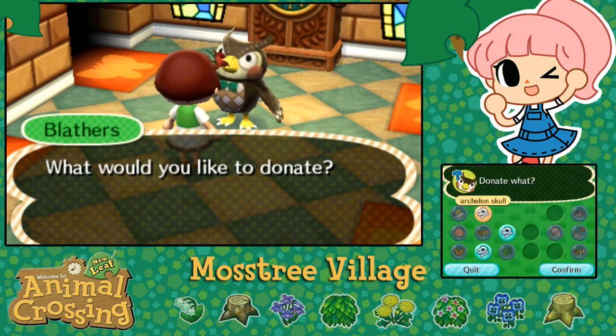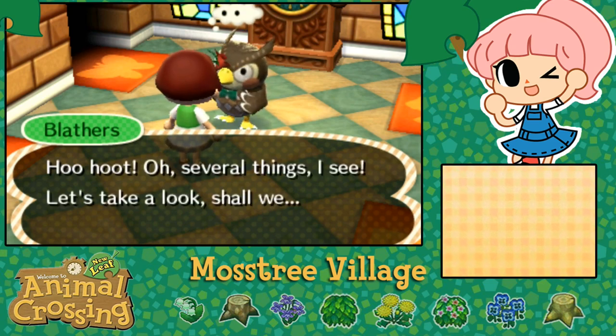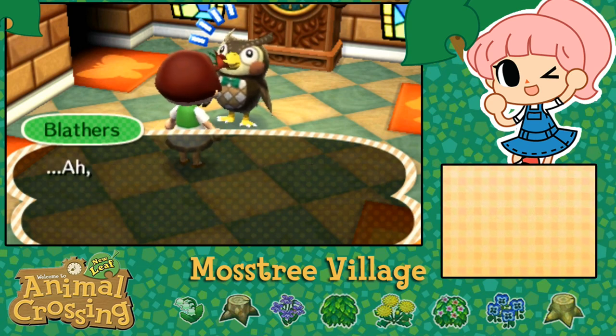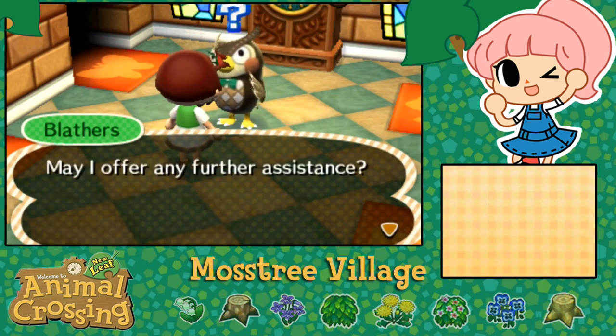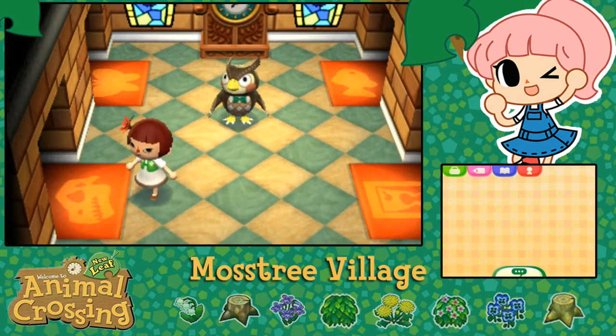From all the fossil pieces. So we have a skull, and a tail from different creatures. From different dinosaurs. Or at least flying reptiles. All right, there we go. And there we go. All right, so he's going to handle that. So I'm really happy about that because we have probably grown the museum quite a bit by now. Pardon me, Blathers. We now have given him a fish.